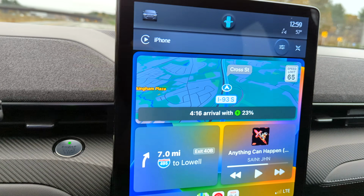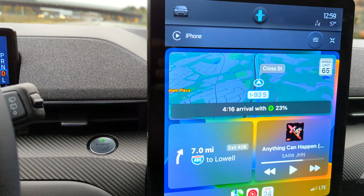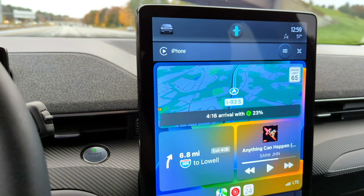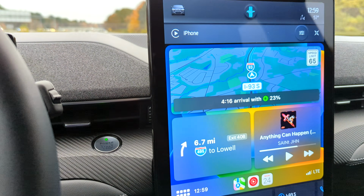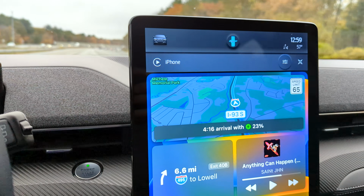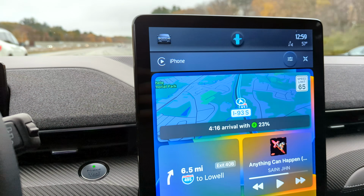Apple CarPlay, the full screen mode is definitely a cleaner look than Android Auto. I do like that about it. I don't love the graphics on the map, but I do like that the charging is integrated. So I went in and hit the OK button and gave it access to the car's battery information.